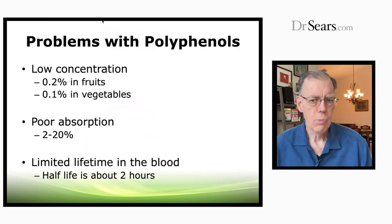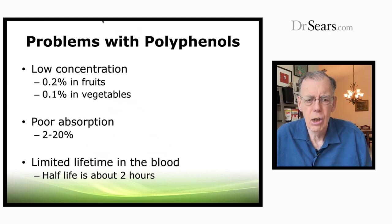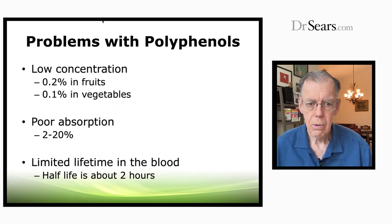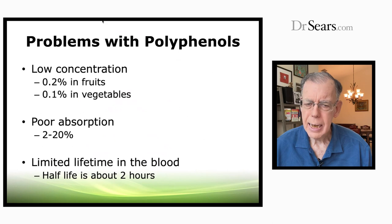Well, if you find them in fruits and vegetables, here are some of the problems. They're found in only very low concentrations. Maybe about 0.1% of the weight of a vegetable contains polyphenols. In fruits, it's higher, but only 0.2% of the weight of fruit contains polyphenols. So they're found in very low concentrations, which means we have to eat a lot. But you have another problem. They're not very well absorbed. If they don't get into the blood, they can't affect your metabolism. And finally, if they get into the blood, they leave the blood pretty quickly. Their half-life is about 2 hours, which means to maintain adequate levels of polyphenols, you should be consuming them 3 times a day.